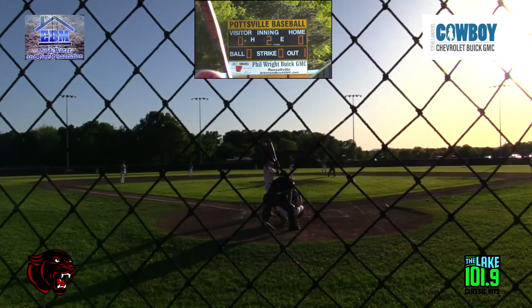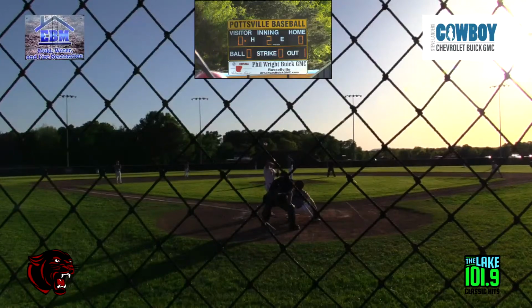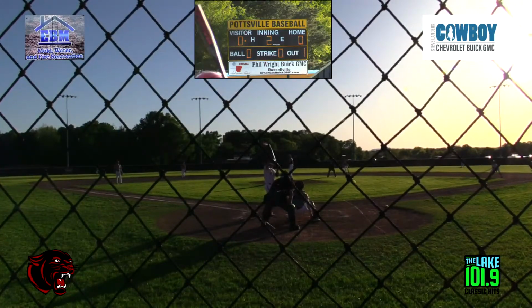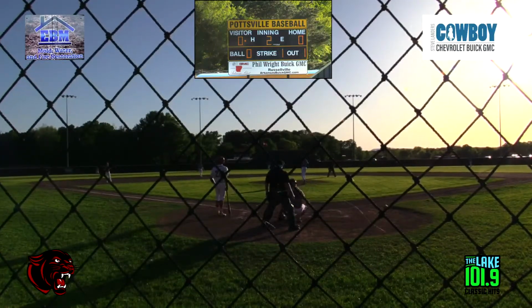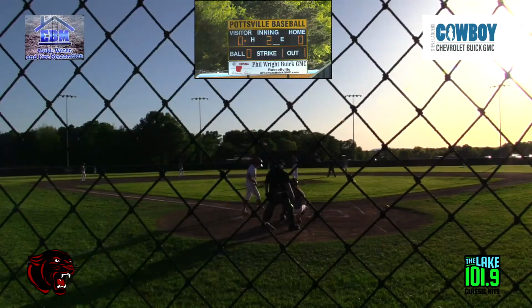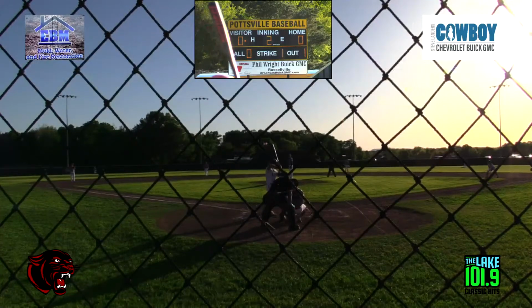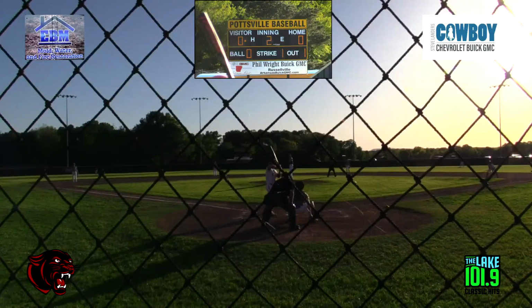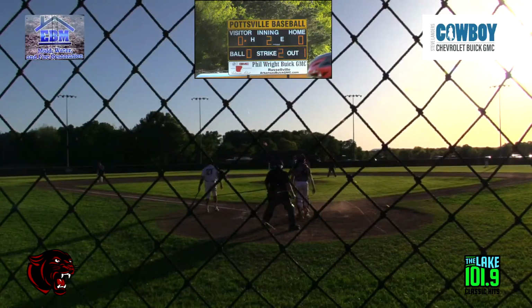With a runner on first, one out here in the top of the second inning. Still no score here between Clarksville and Heber Springs, and here's the pitch from JT Spears. It's in there for a strike for an 0-1 count. So 0-1 count here to Delano. Here comes the pitch from JT Spears. A swing and a miss for an 0-2 count here.